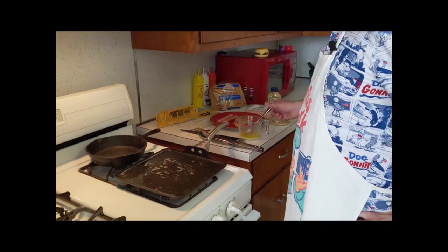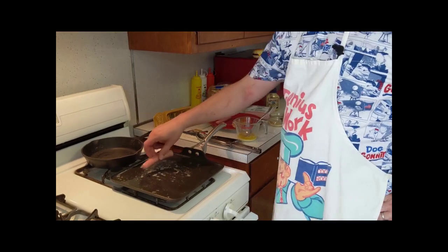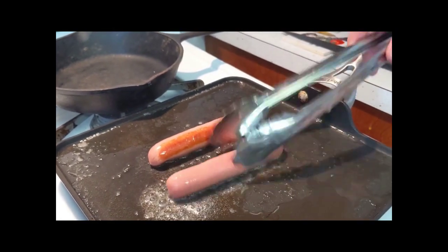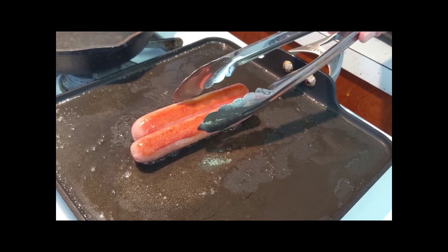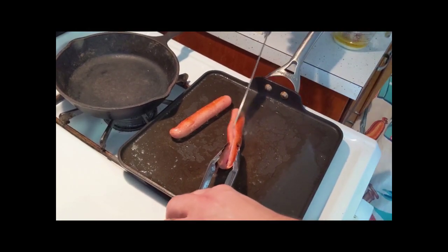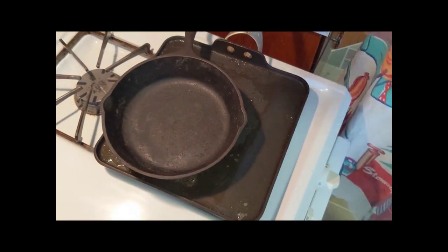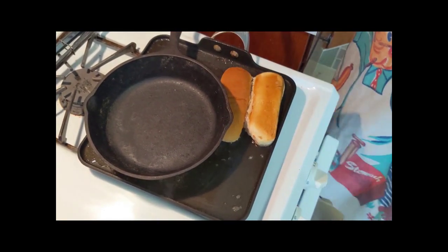I've got plenty of butter here on my griddle, and I'm just waiting for it to heat up before I can put the hot dogs down. There we go. Now we're going to try to get these hot dogs to a golden brown consistency on two sides. Now once these are brown on both sides, I'm going to use my tongs, hold it steady, and cut it right down the middle. This is the hard part. Now I want to press these down. And while they're cooking, I can toast up my bun. Almost ready.